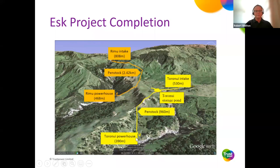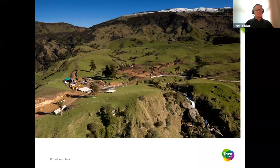This is the view of the site on a beautiful day during construction, with the lay down areas and the work areas here. Penstocks have been denested and laid out along here, and just beginning to get ready for construction of the job.